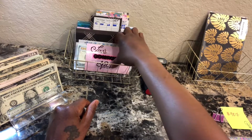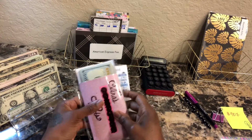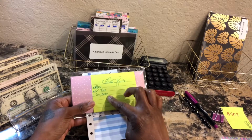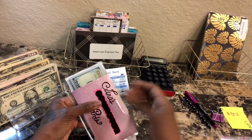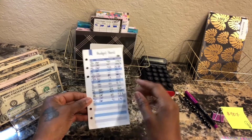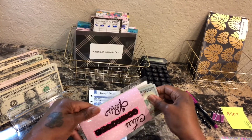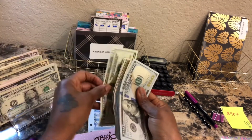Next is my wants. And this I have on the back. I am saving for a handbag or whatever I want. So every pay period I just put money in here. And I currently have $630. And today I will be adding 25.